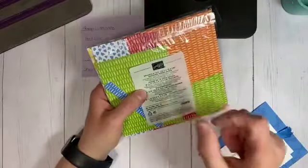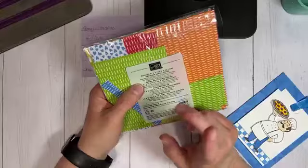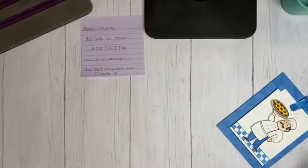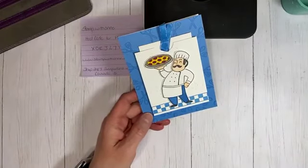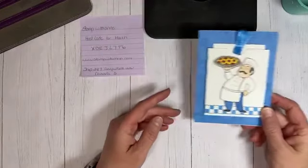So as I was looking through here, I was like, I really want a fun color. What should I use? And I chose Azure Afternoon because I have never used that before. So that is the color we are using. As you can see, I didn't really use Designer Series paper on there, but I did on my other projects from that pack of paper. But I decided that this would just be a fun color to use.